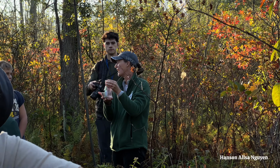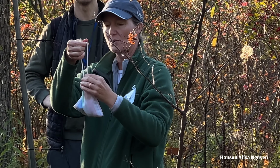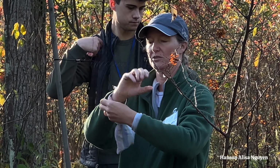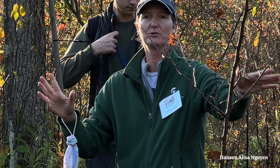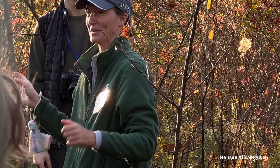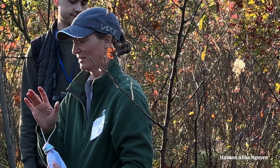These are kind of light cotton bags. When they go in the bag, I'm either going to clip it to my necklace, but I didn't wear a necklace, so I'm going to put it on my wrist. That way, if I lose my balance, I'm not going to drop the bird, and I can catch myself without hurting the bird or dropping it and letting it go.